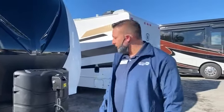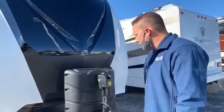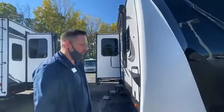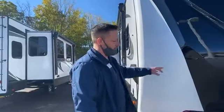Morning everybody, it's Justin over here at Colton RV in North Tonawanda. Today we are going to be showcasing the 2021 Grand Design Reflection. The model number on this one is going to be the 312 BHTS. We're going to go through and start in the front.